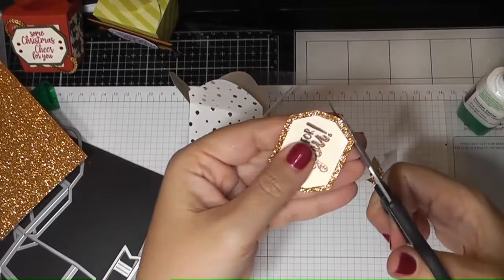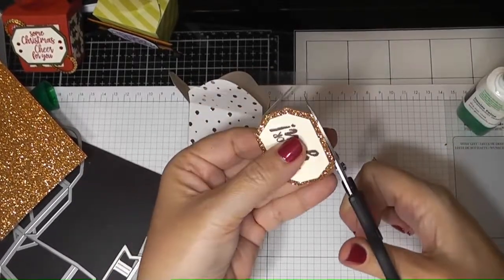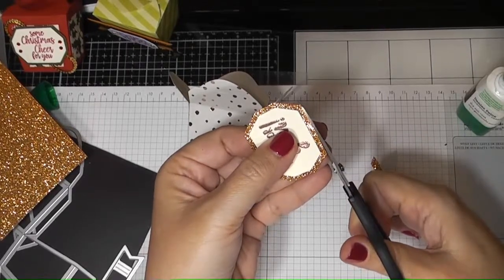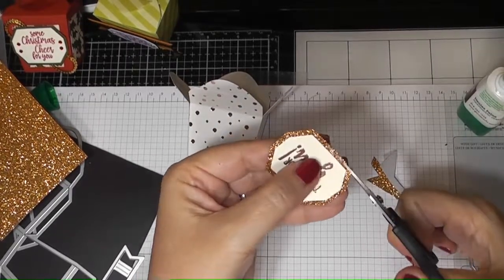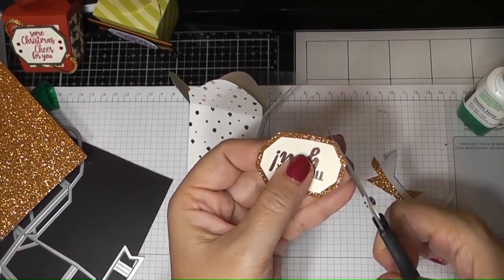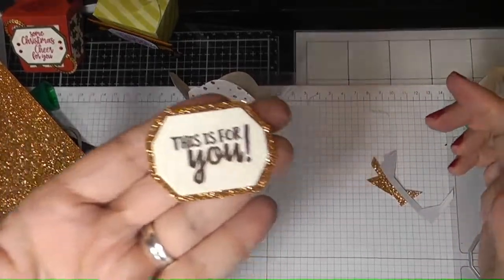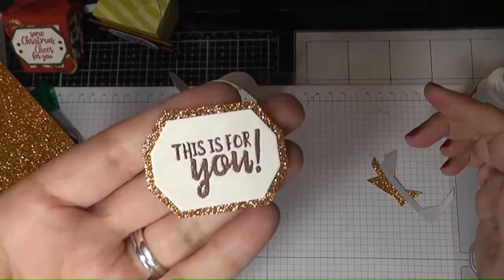Well, that looks pretty good. I might trim it just a little bit more, right there. And maybe, I don't know, right there. And I could keep going forever. And right there, and trim it out. I could go with this forever, but we're going to stop with this. And can you see how sparkly it is?